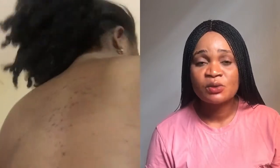When I noticed that my back was aching, and I noticed the bumps, the acne, people started complaining that my back was messy. So I said, let me check why people are complaining about my back, and lo and behold, this is what I found. Guys, it was really embarrassing for me. I could not go to the beach, I could not go to the swimming pool, I could not wear any dress that exposes my back. It was that terrible. Now, fast forward to what I started using.